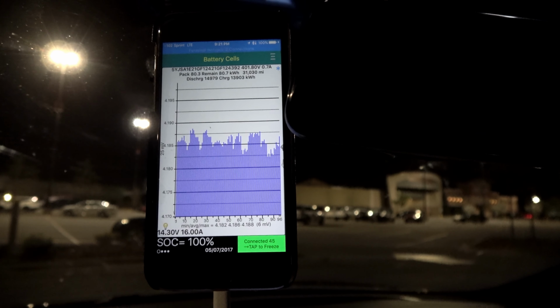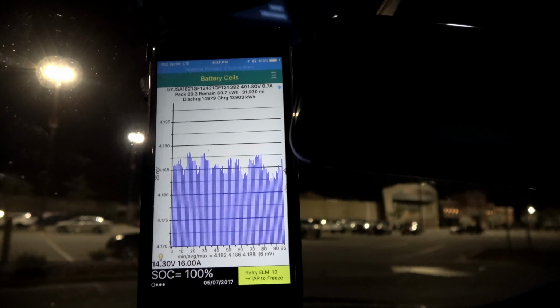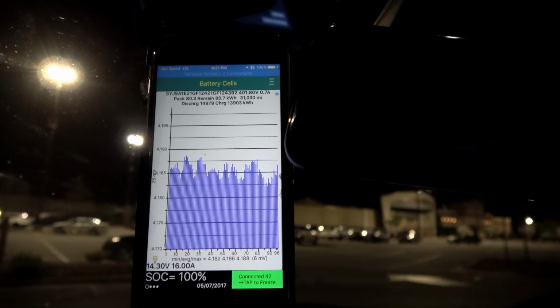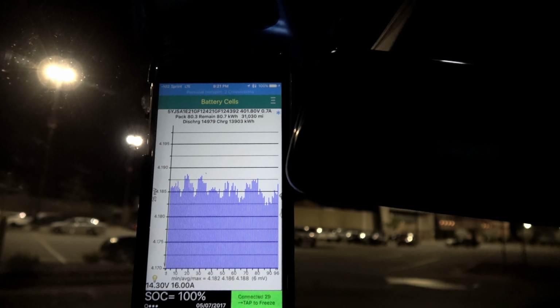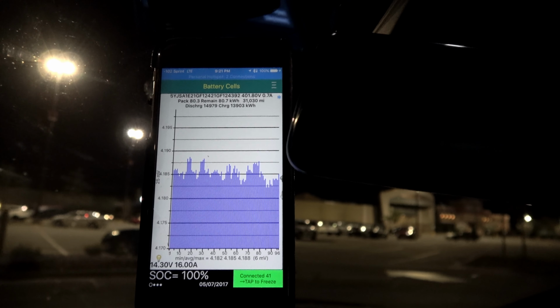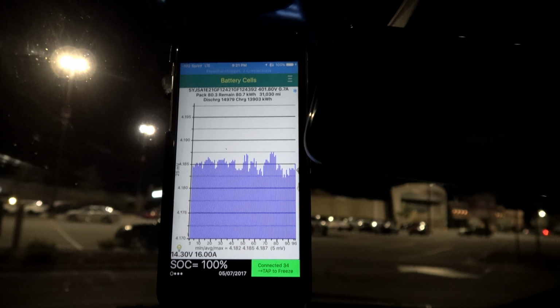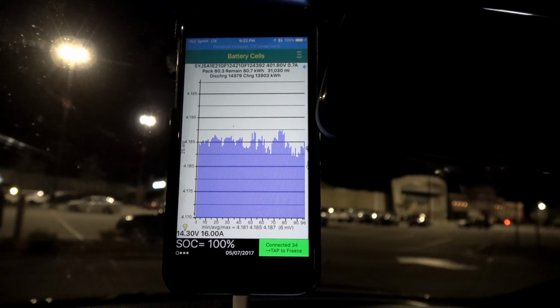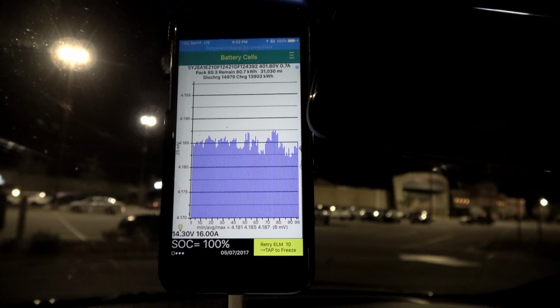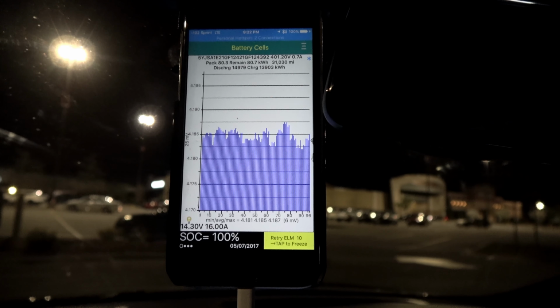Car reports 80.3 kilowatt hour pack capacity with an 80.7 kilowatt hour current capacity. So that actually makes no sense because, according to this, we put more power in the pack than the pack's capacity actually is, which pretty much just means that the car estimates the pack capacity and it recorded more power into it.